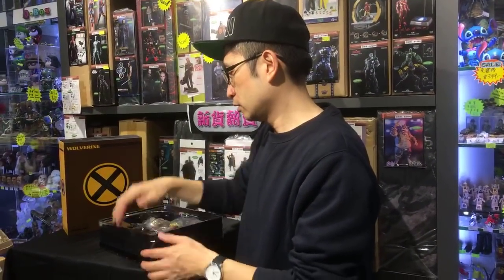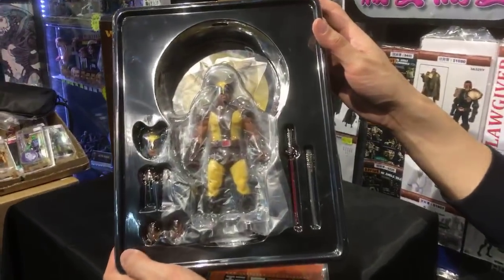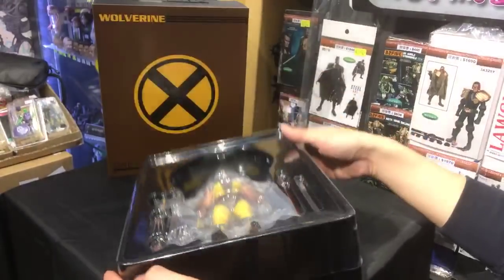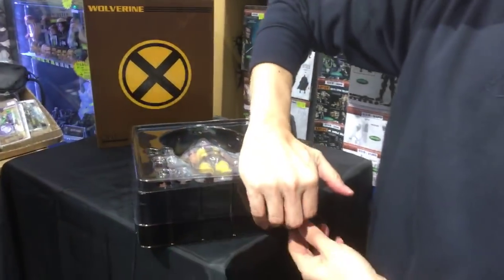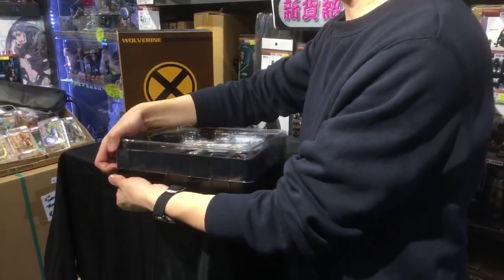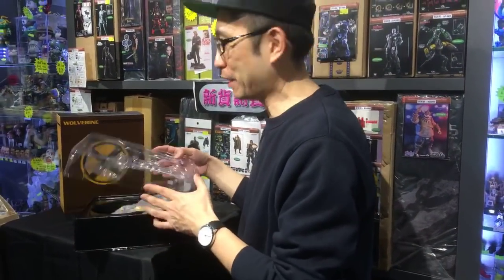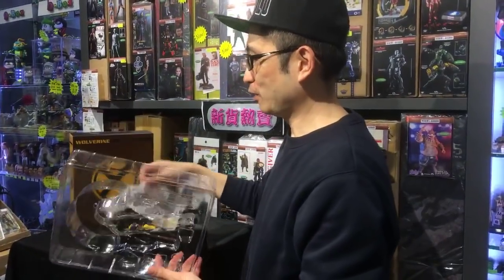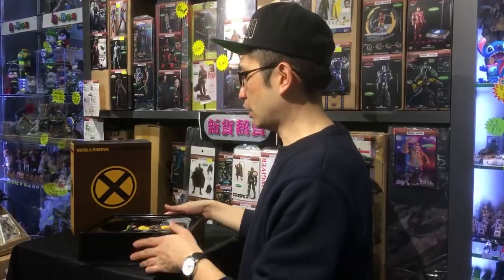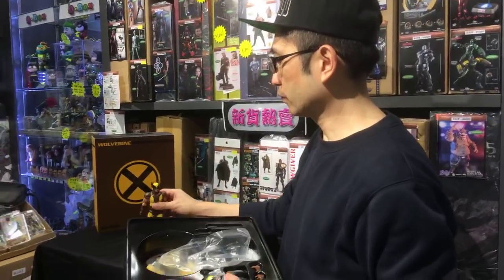Okay, so let's see how it looks before we unpack the plastic blisters. Every time I do figures or characters I'm not familiar with, the show will be very quick, so everybody is happy because I don't spend too much time on the story or anything. I just focus on the technical elements of the products.